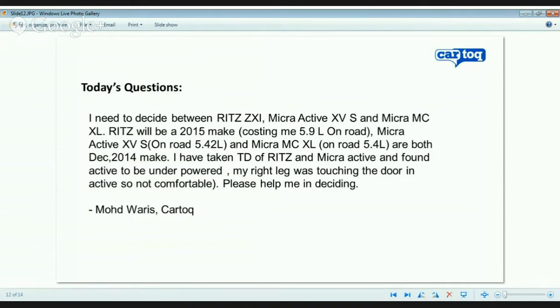The first question I've got today is from Mohammed Waris, and he says, I need to decide between a Ritz ZXI, a Micra Active XVS, and a Micra XL. The Ritz will be a 2015 make costing 5.9 lakhs on road. Micra Active will cost about 5.42, and the Micra XL will be 5.4. These are of the 2014 make, so that's why he's getting some discount on them. I've taken a test drive of the Ritz and Micra Active and found the Active to be underpowered. He also didn't find the ergonomics good in this car. His right leg was touching the door in the Active. So, which of these, JP, would you recommend to him?